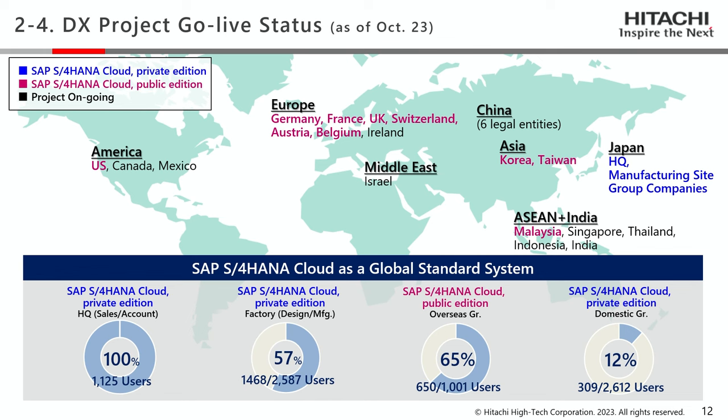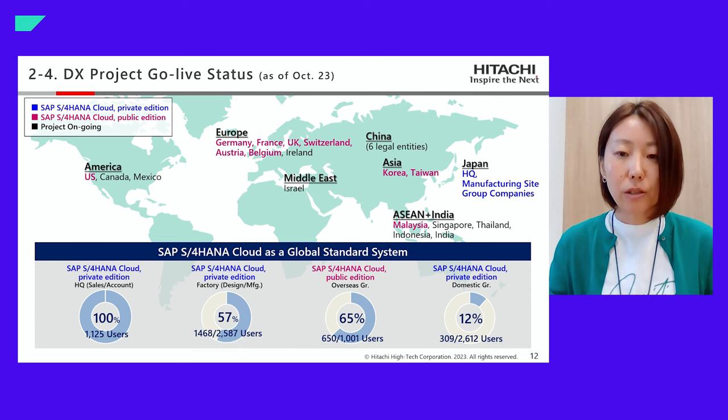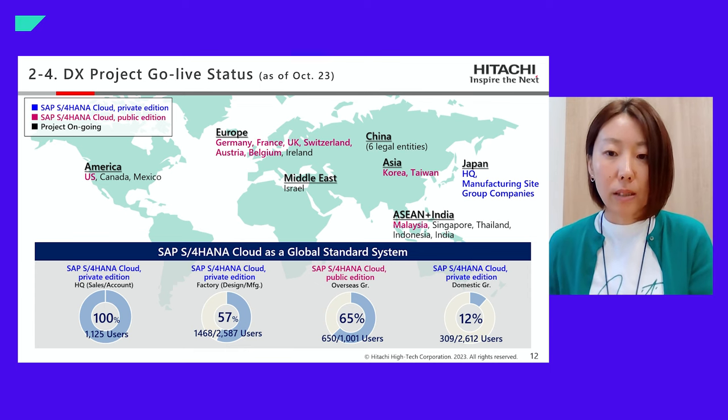This is the DX project go-live status. We adopted the S/4HANA two-tier model. S/4HANA Cloud Private Edition is in production in headquarters, some manufacturing sites, and group companies in Japan. And also S/4HANA Cloud Public Edition is already live in 10 overseas countries: United States, Europe, Korea, Taiwan, and the ASEAN region. And the project is still ongoing right now.